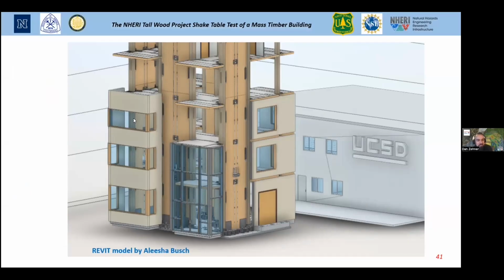I'd like to describe our exterior wall subassemblies. This is a Revit model of the bottom stories of the building. The Revit model was done by another student from Colorado School of Mines, Alicia Bush, who works for Shiling Pei, who's the PI of the project.